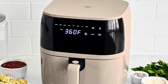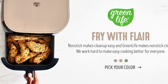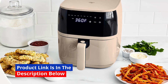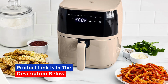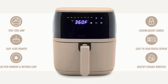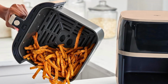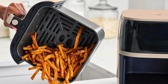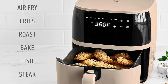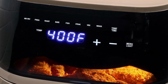Imagine whipping up crispy fries, juicy chicken, or perfectly roasted veggies without the guilt of excess oil or the hassle of a messy cleanup. This GreenLife compact electric air fryer oven, 5.3 quart, is here to transform your kitchen game, blending cutting-edge technology with user-friendly design to deliver healthier meals in a snap. Whether you're a busy parent, a meal prep enthusiast, or a health-conscious foodie, this air fryer oven promises to make cooking faster, safer, and more enjoyable.